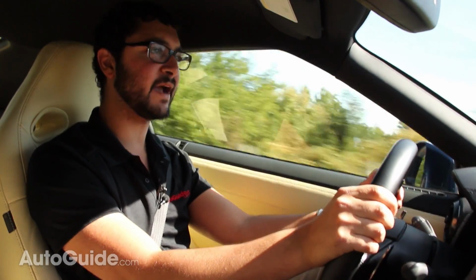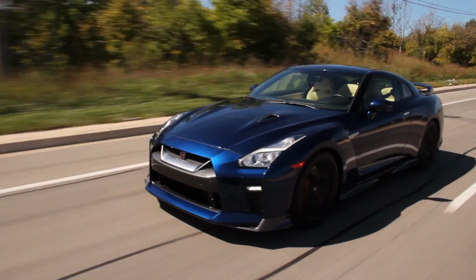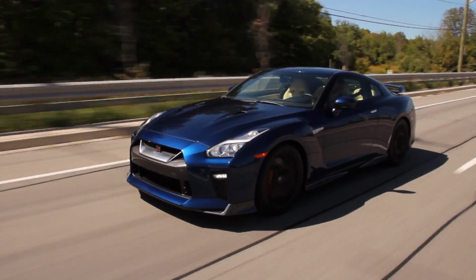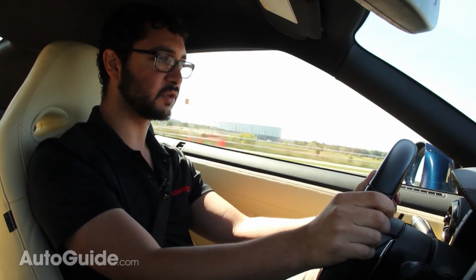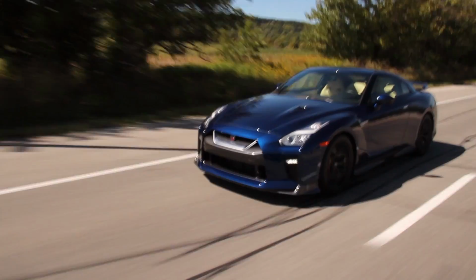In fact, the car has an active noise cancellation system that makes the car quieter in the cabin. The cabin has become so quiet that Nissan has actually integrated some sort of digital trickery in order to pipe in the noise from the engine into the car. That's pretty useful. I mean, you can still hear this engine, but you know what? I don't think I'm really sold on the way the car sounds.